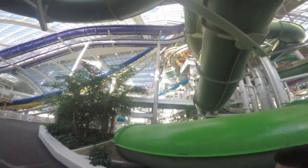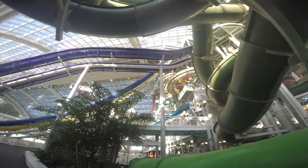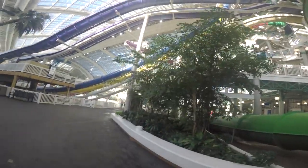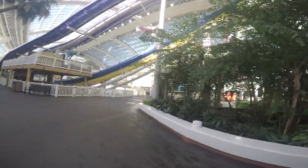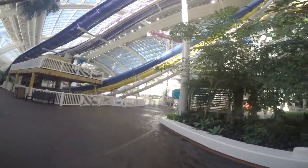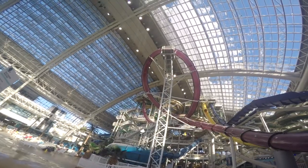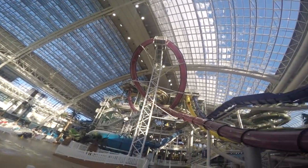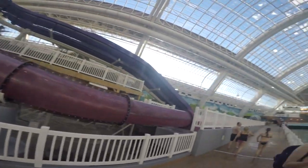Now, one of the biggest draws about World Waterpark, or any water park for that matter, are the speed slides. And World Waterpark is no exception. They have 5 more traditional speed slides, all in the same area, all with kind of a similar run-out pattern, and they are right here. Taking a look at them, 3 of them are your Dropbox style slides, including the most famous of them, the Aqua Loop, which is the big purple one.